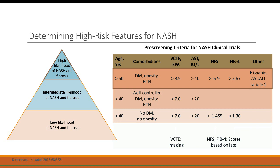It doesn't mean that people in the intermediate zone can't qualify for disease that puts them in a study, and that would be age over 40, well-controlled diabetes, FibroScans greater than 7, AST greater than 20, but the likelihood of them qualifying is less. So I try to hone in on that high-risk, low-hanging fruit group first as the ones that I think are the highest likelihood of qualifying for a study or having advanced disease.